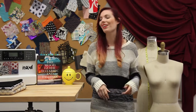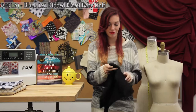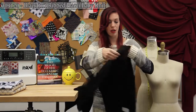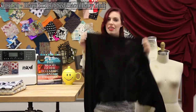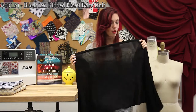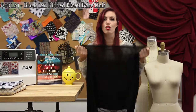Our next favorite belongs to Kiana Chance, who is our customer service team supervisor. Her favorite is 306730, and it is a black 1x1 ribbed Hachi baby knit. Hachi babies are like jersey knits that are actually very thin, lightweight, and they're really soft. So this is a 1x1 rib, which is very thin. And it's her favorite because it's super comfy.